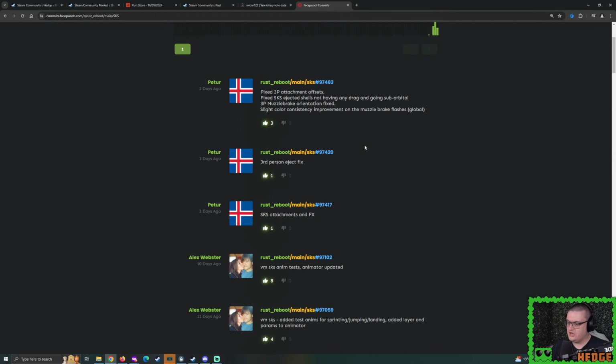Lots of unique changes, definitely pointing towards it being its own weapon, which again is not surprising, based on the fact that it was supposed to be introduced in the May Force wipe as a special skin for the SAR. But far too many people were like, look at all the effort you put into this, why not just make it its own weapon? And well, Facepunch was like, yeah.